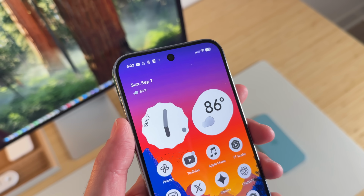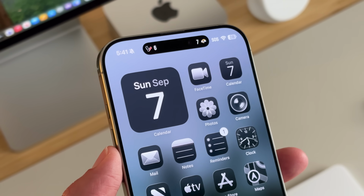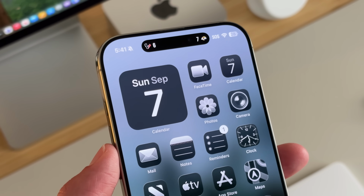I love that the front camera is just a dot. I think it looks really good. I do think Dynamic Island has some great use cases, so I kind of did miss that a little bit.